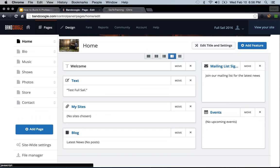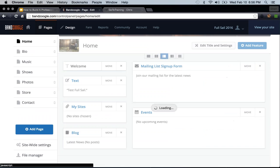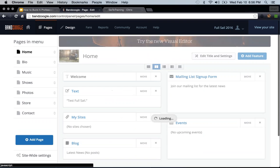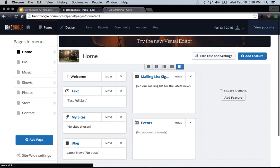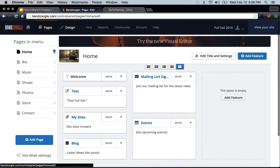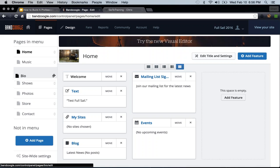You can change the layout really easily. Right now it's a right sidebar. I can make that a left sidebar with these buttons up here. Then it switches that. You can make it 50-50, or you can make it triple column and then add more features on that third column. With the pages, if you want to reorder them, you just literally drag them.